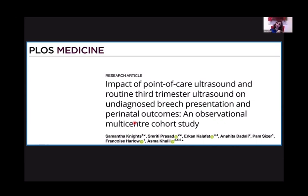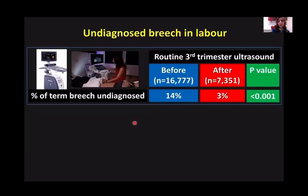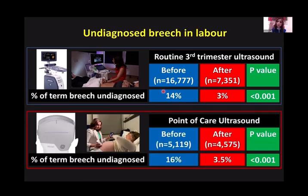Last year we published a paper in PLOS Medicine, where we looked at the impact of doing point-of-care ultrasound versus a routine third trimester ultrasound scan on the incidence of undiagnosed breech presentation, but also on perinatal outcomes. What we found is that when we introduced routine third trimester ultrasound done in a hospital by a qualified sonographer, you reduce the incidence of undiagnosed breech in labor at term from 14% before to about 3%. So a significant reduction. But what was even more interesting is that we can achieve exactly the same by doing a point-of-care ultrasound, and that was in a hospital in the UK, in Norfolk and Norwich. This was done by the midwives in the community during their routine visits.